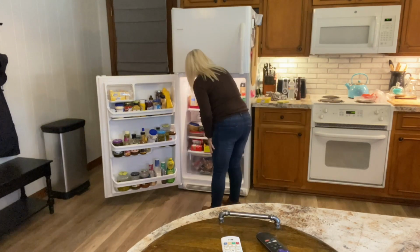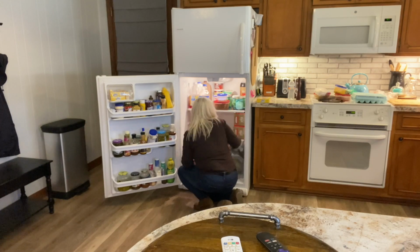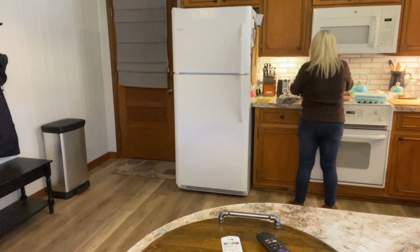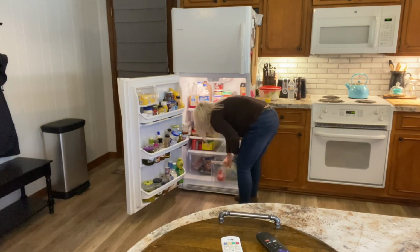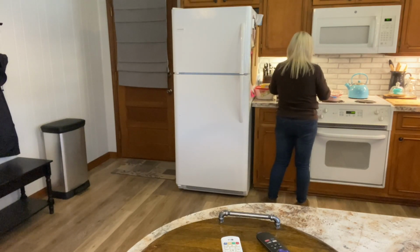This shelf usually has the leftovers that we didn't go through or that Dean didn't take to work for lunch, and so I'll empty those out and get those in the sink to get washed. We also keep the eggs and a couple 12-packs on this shelf too. The third shelf is usually where we keep some drinks and some of the salad makings. It wasn't really bad at all.